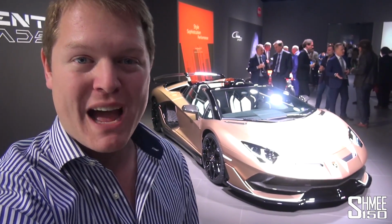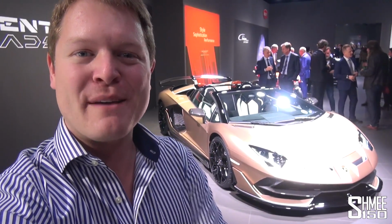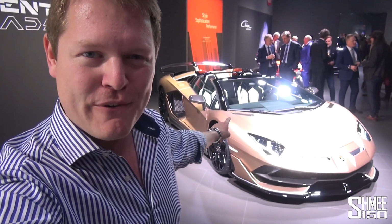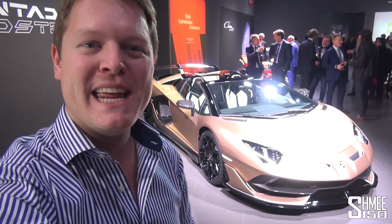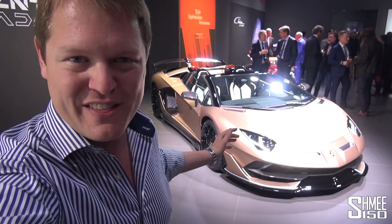Now that means we have brands like Lamborghini, Bugatti, Porsche and Bentley, and we can take a look at some of their newest cars, including this right behind me. I think we're going to be focusing on this. It's just been unveiled, the Aventador SVJ Roadster. That's right, Lamborghini have taken the roof off their most extreme V12 bull, the Aventador SVJ.